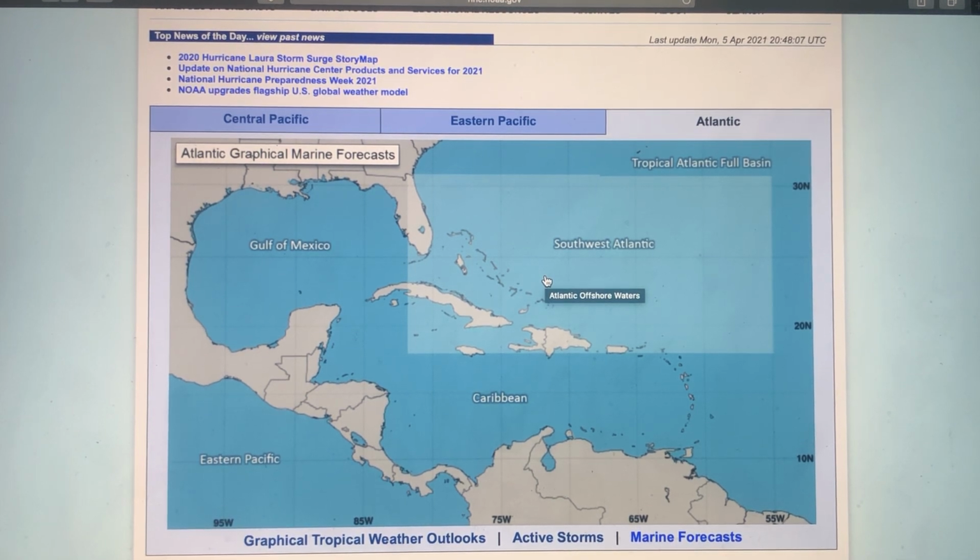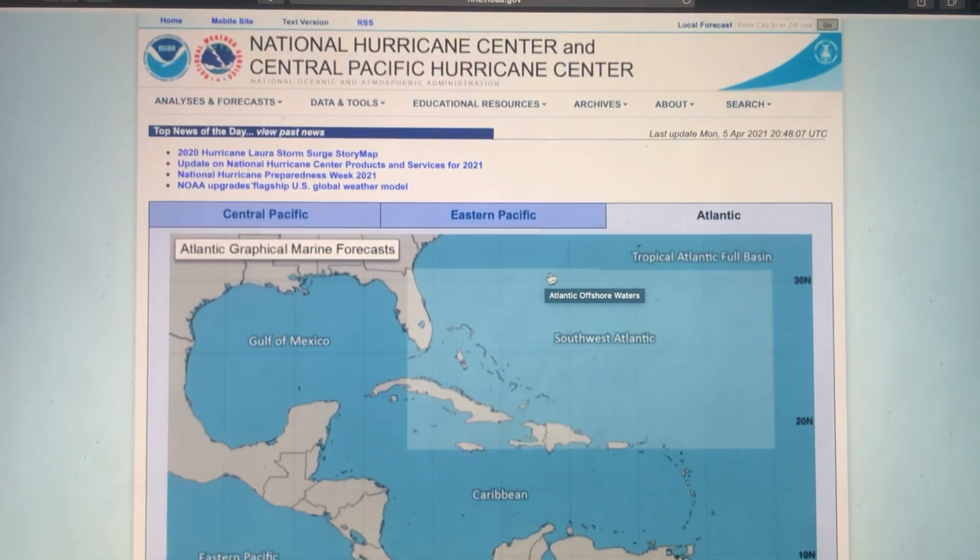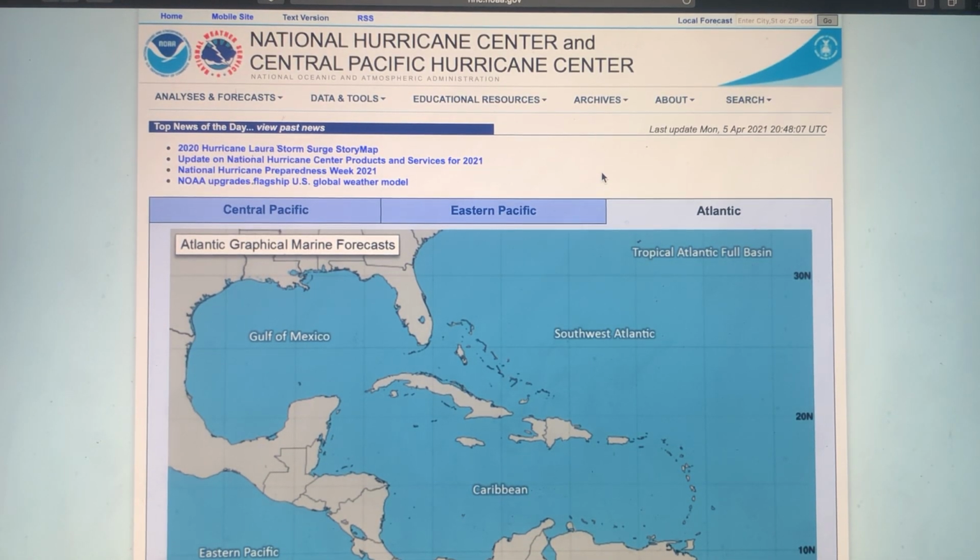So it's very, very interesting. If we continue to get a good amount of years moving forward of preseason systems forming in May or even earlier, who knows, they might in fact move the hurricane season to May 15th as well. That'll be all very interesting stuff to continue to look at and be aware of as we move forward.